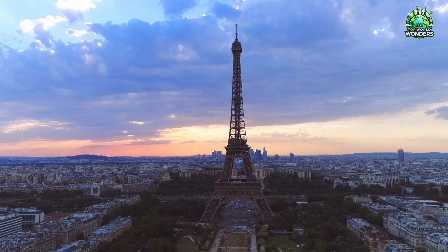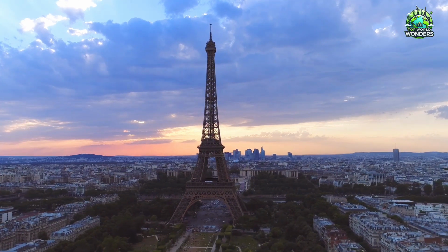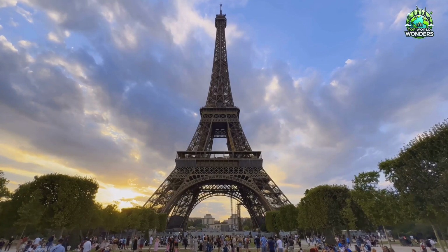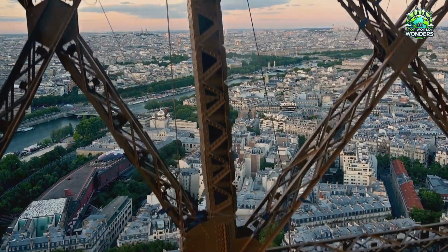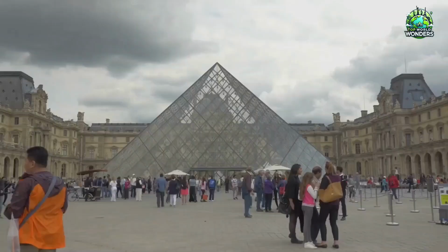Here, in the middle of Paris, stands a structure as famous as the city itself, the Eiffel Tower. This iron tower, once a temporary exhibit for a World's Fair, has become a symbol of France. Its intricate design shows how clever people can be. Look closely and you'll see the city of Paris below, a mix of parks, streets, and the River Seine flowing through it.